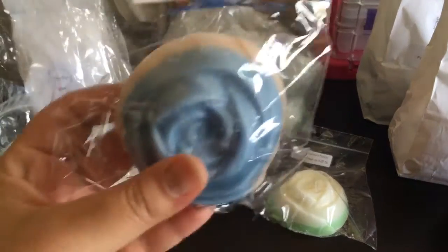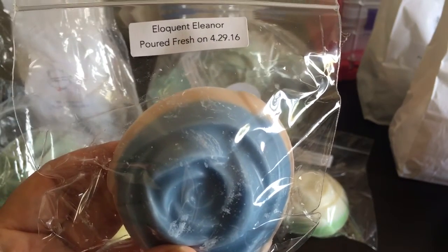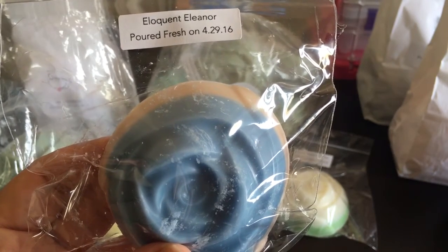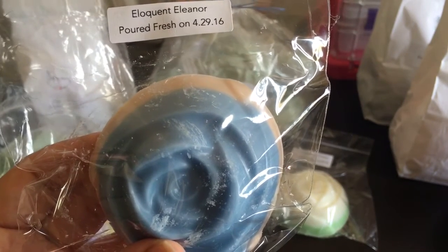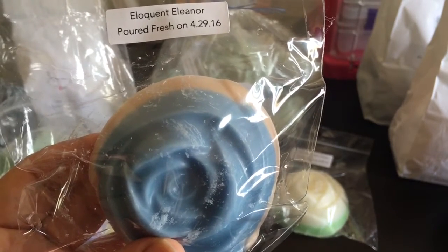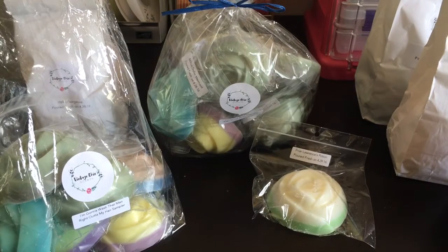The next one is Eloquent Eleanor. And this is Seagrass, Salty Air, and Musk. And it says Turquoise Sky Type. So is the musk just the turquoise sky type, or is the whole thing a turquoise sky type? I'm not sure. I don't even know what turquoise sky is. I think that's some kind of a perfume or cologne.